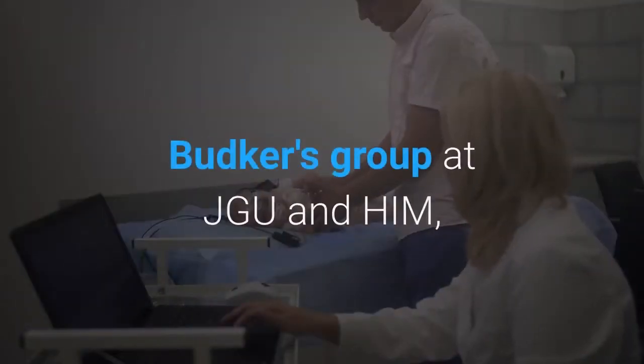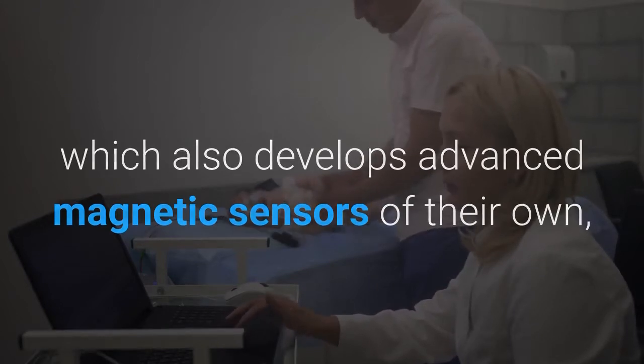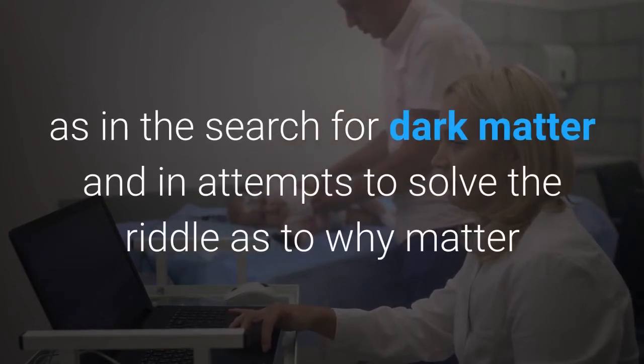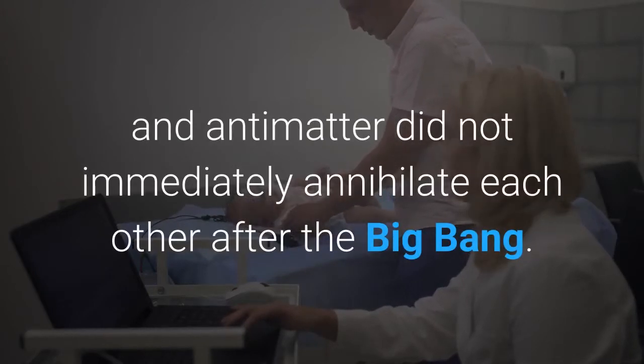Budker's group at JGU and HIM, which also develops advanced magnetic sensors of their own, uses these atomic magnetometers for fundamental research in physics, such as in the search for dark matter and in attempts to solve the riddle as to why matter and antimatter did not immediately annihilate each other after the Big Bang.